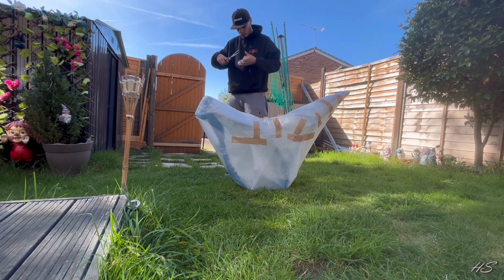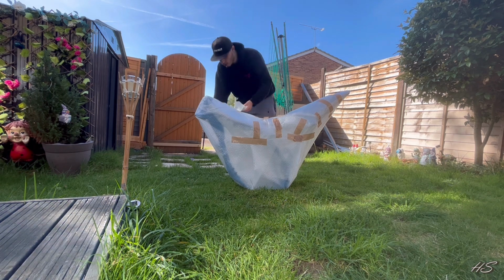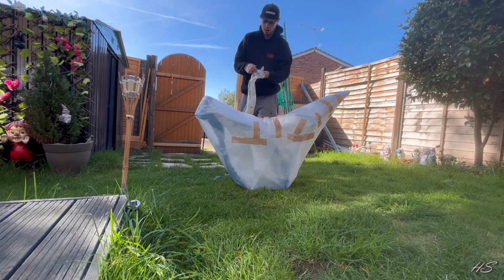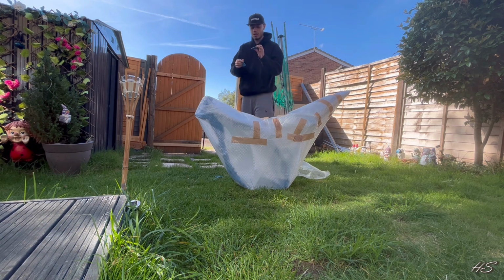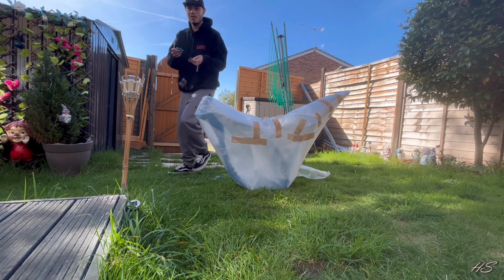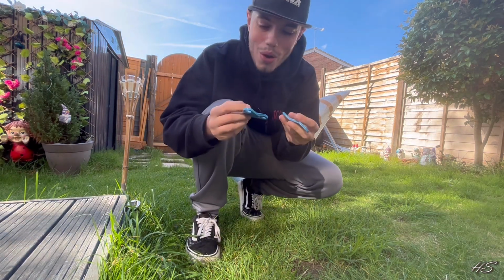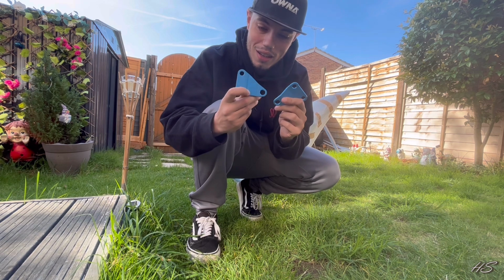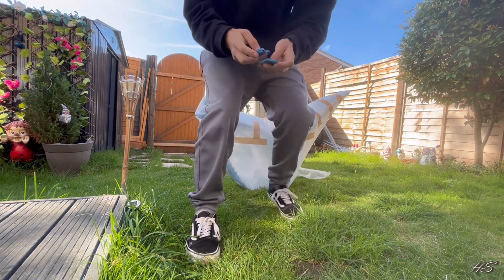Okay, I'm coming. That's me. I'm just coming. Parcel delivery. Ooh. Here we have the front engine brackets. Ooh, okay. They are looking nice.